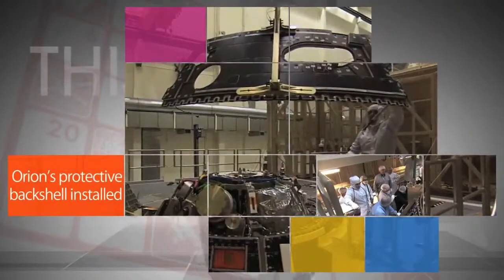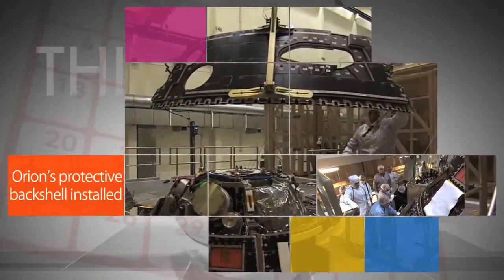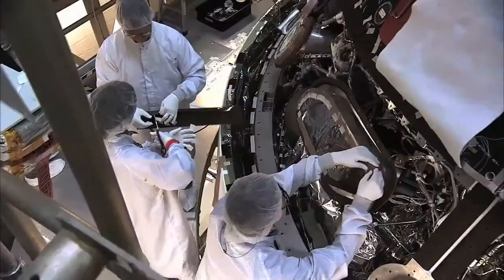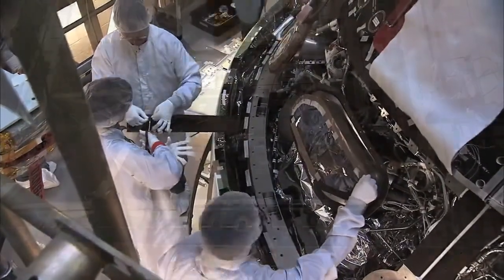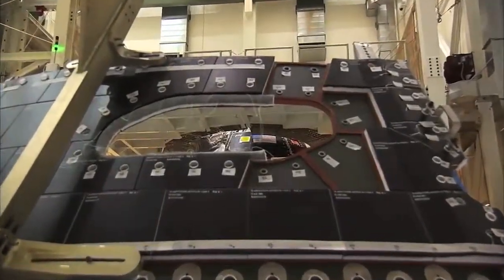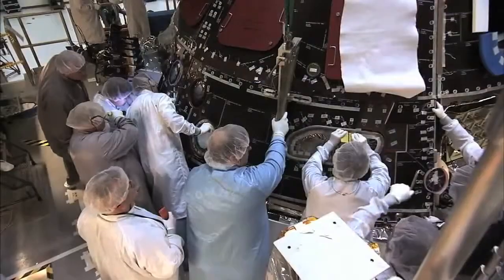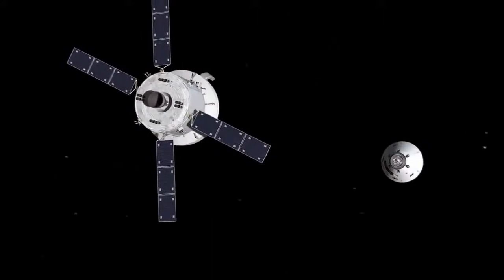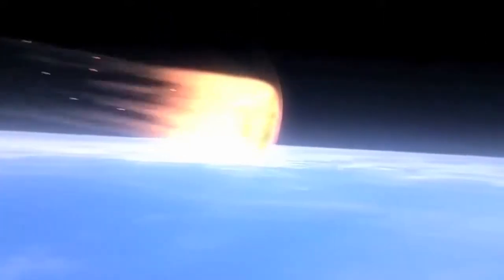Engineers at Kennedy Space Center have finished installing the Orion spacecraft's Backshell, the black protective tiles on the cone-shaped sides of NASA's new deep space capsule. The Backshell tiles are the same type that protected the underside of space shuttles and will not only provide protection from debris while in space, but from extreme temperatures in that area of the spacecraft as it returns from space, which could exceed 3,100 degrees Fahrenheit.